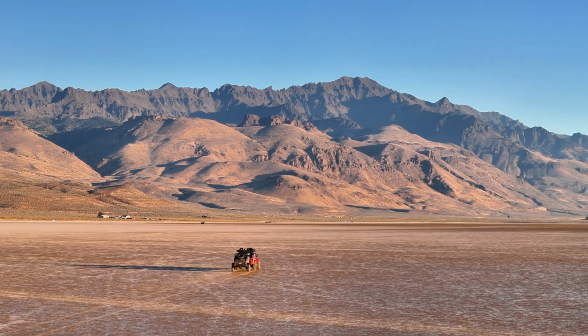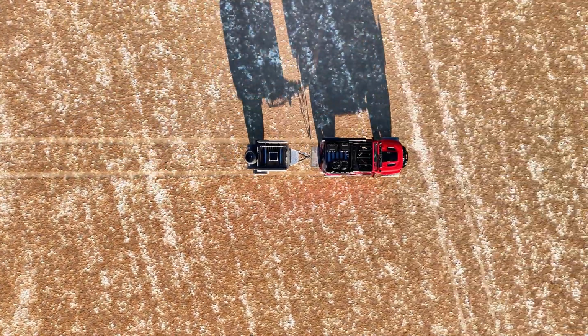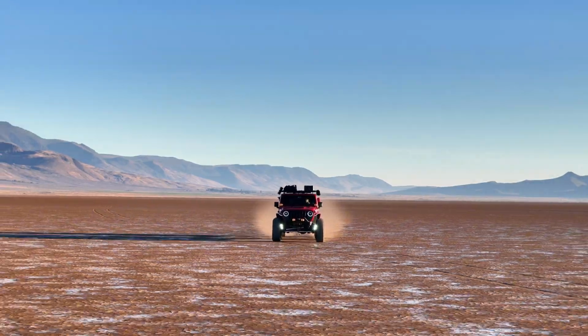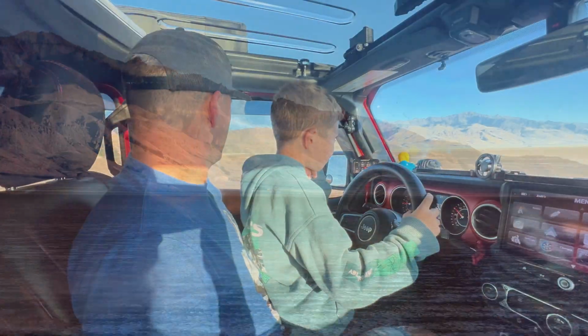So here we go. After a quick night and a quick morning, we are back in the Jeep on the way to Utah. But first, I have to give Asher a couple driving lessons. And what better place than a totally wide open dry lake bed?